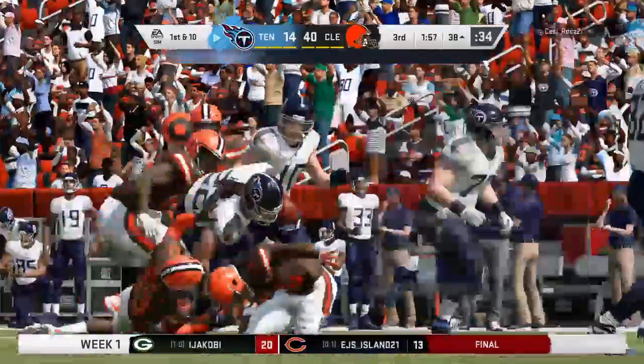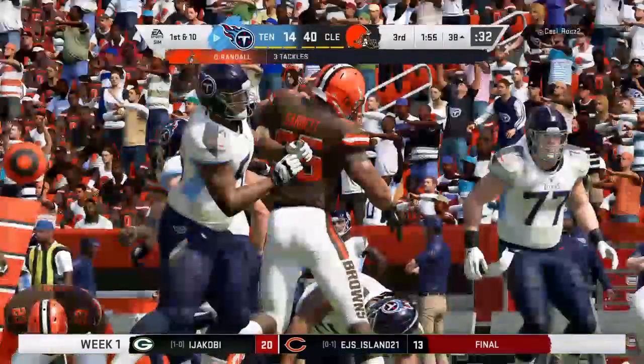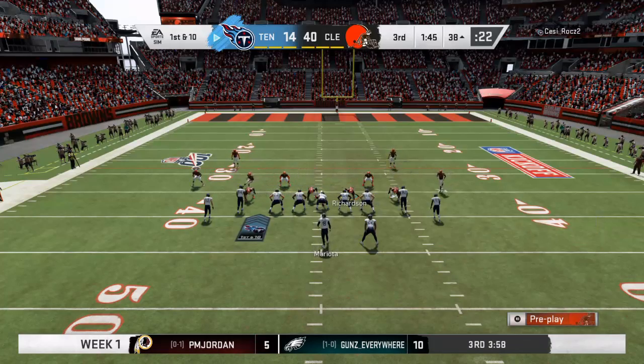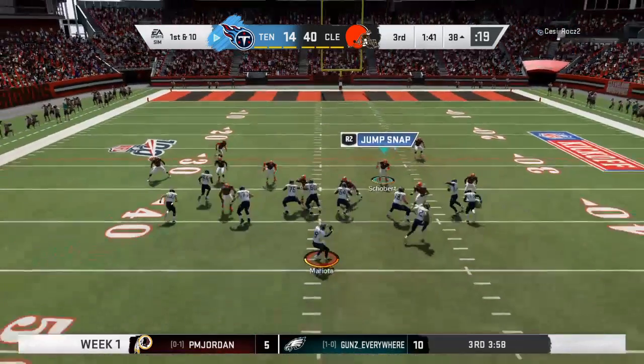Would you say this offense is locked in right now? They're having no trouble on this drive. What is it, 3 plays, 3 1st downs? Yeah, you talk about on the march. They keep this up, they'll get to that end zone real fast.